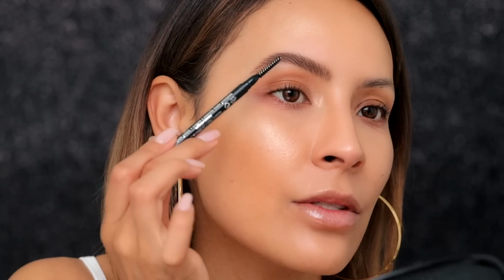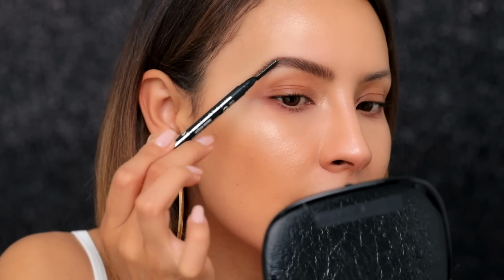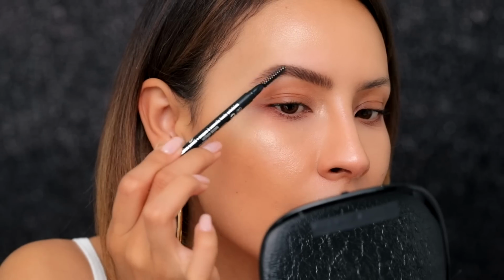Now I look at my brow and I'm like, damn, that's a good bushy brow, okay? It's not super perfect, that's not the point. If I see an area that's a little darker, like right here, it'll drive me nuts. So I just go in with the spoolie and like I said, just run through it until it softens it up a little bit more.